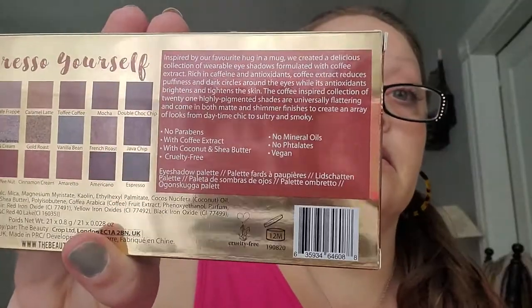The description on the back of the eyeshadow palette box says, inspired by our favorite hug in a mug, we created a delicious collection of wearable eyeshadows formulated with coffee extract. Rich in caffeine and antioxidants, coffee extract reduces puffiness and dark circles around the eye, while antioxidants brighten and tighten the skin. The coffee-inspired collection of 21 highly pigmented shades are universally flattering and come in both matte and shimmer finishes to create an array of looks from daytime chic to sultry and smoky. We shall see. It is safety sealed.